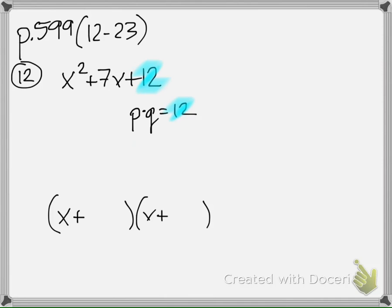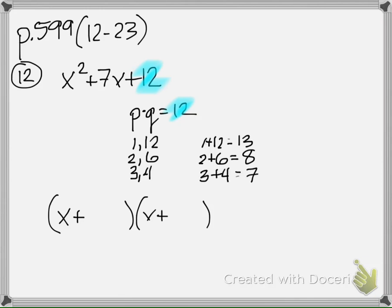There's 1 times 12, there's 2 times 6, and there's 3 times 4. Think about those factors. Come up with all the different ways to add those together. So 1 plus 12 gives me 13. That's way too big. 2 plus 6 gives me 8. That's also too large. 3 plus 4 gives me 7. So 13 doesn't work, 8 doesn't work, but 7 does.